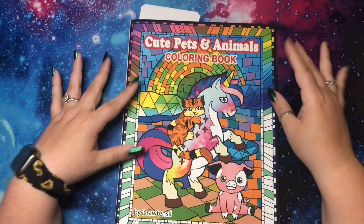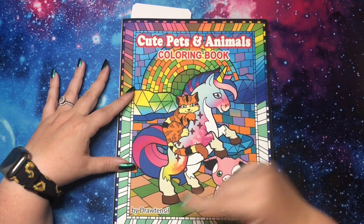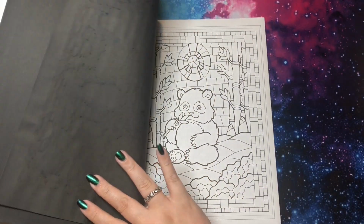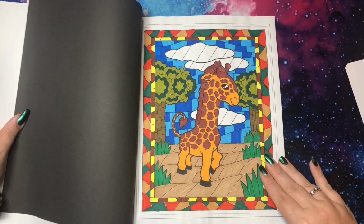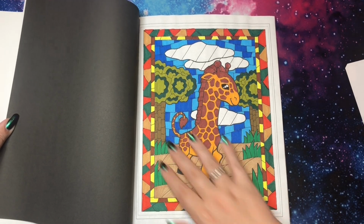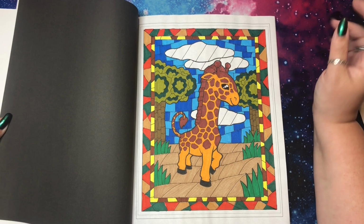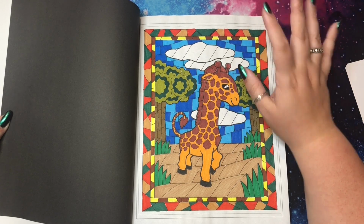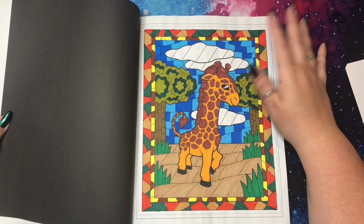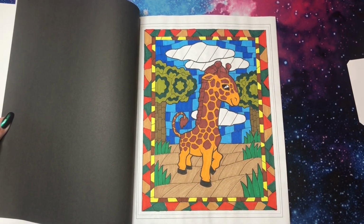Next, I have Draw Tinsel, Cute Pets and Animals. I was sent this for review by Mr. Draw Tinsel, and I only have one done in here so far, but I'm potentially setting up a buddy color as we speak. So this is the one I finished, and it is a giraffe. I used Crayola Super Tips, I'm pretty sure. And it's obviously mosaic style, so it's really easy to use water-based markers in here because you really don't get too many streaks. The bigger spaces, you can kind of see it, but it almost looks like texture. So I like that a lot.